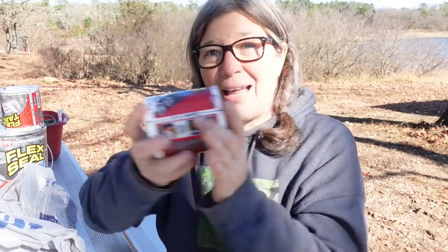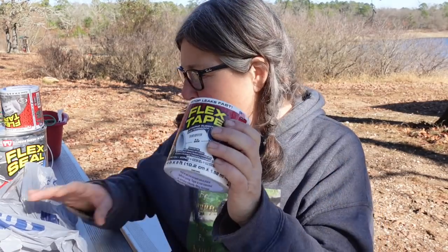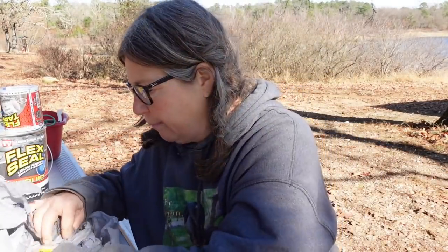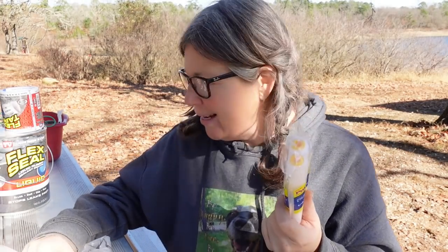Gloves. Flex Tape. Now, I read reviews about this stuff online, and they were excellent. So I got all kinds of stuff. I figured worst case scenario, I can just tape stuff. Rollers, because I'm gonna roll on the Flex Seal, and I already have a roller. I think it must be left over from when I did the remodel in Matilda. I haven't done any painting since then.